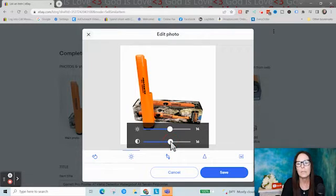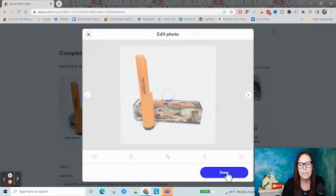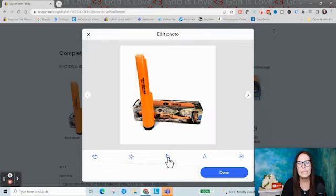And then from here, you can hit save, or if you're going to continue with the edits on this particular picture, you can hit save at the very end. But just to be careful, let's just hit save. Okay, now the next thing is cropping.